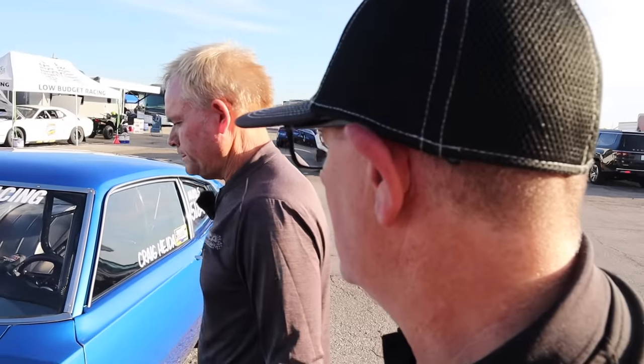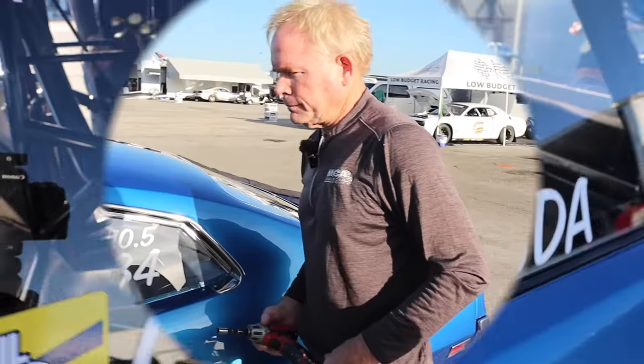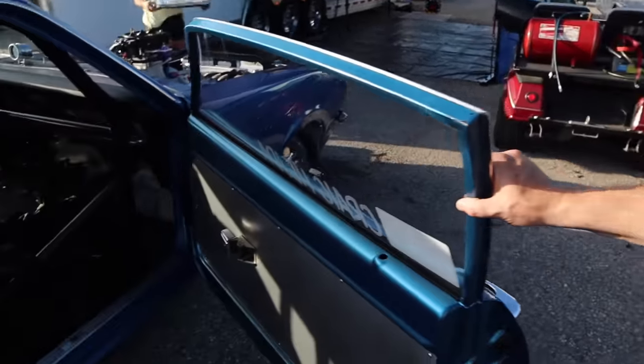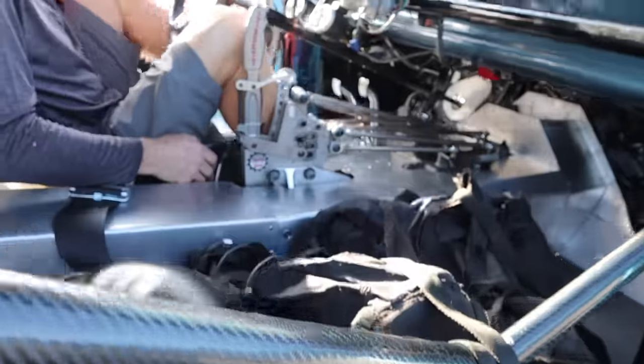That is fantastic. Let's take a peek in the car, because everybody wants to see the 5-speed shifter and kind of what you do in there. Check this out. So super lightweight doors. Craig's going to climb in there for us. You see he's got the 750 cage, that big Liberty 5-speed manual shifter, and all those rods.